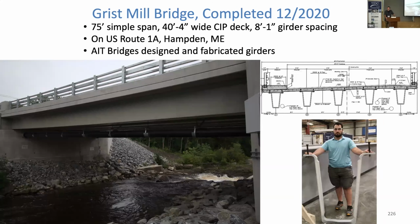We very quickly went on to build our first bridge, which you've heard about today, the Grist Mill Bridge, just a mere 2.5 years later. It was completed in the midst of the COVID epidemic. 75-foot span. John knows right where it is. He drove over it the other day on the way here, but he wasn't quite sure, but I told him, and he did go over it, right? US Route 1A in Hamden, Maine is about 12 or 15 miles south of where you're sitting right now. AIT Bridges, our industry partner, designed and fabricated those girders.